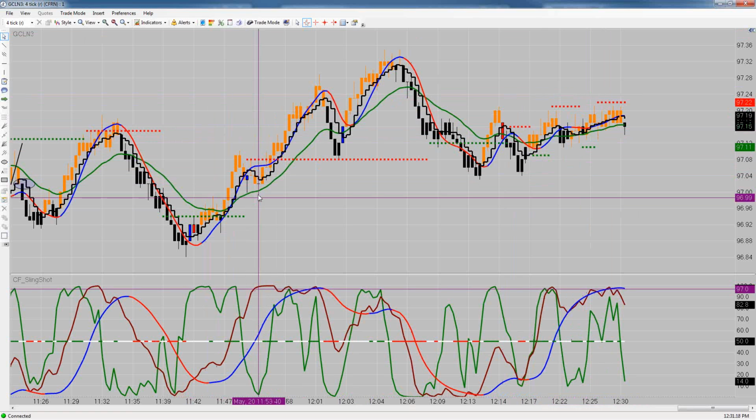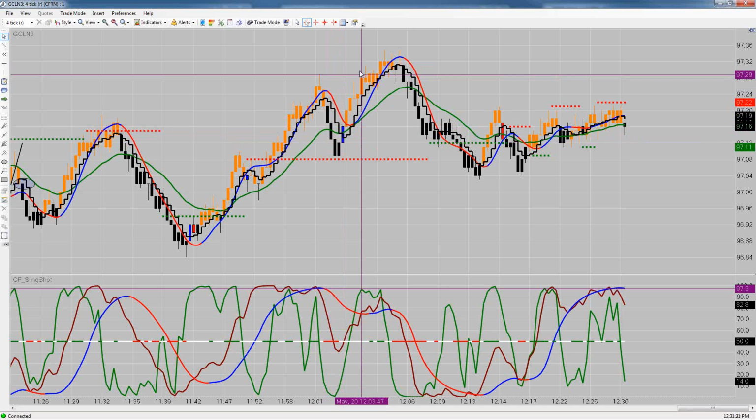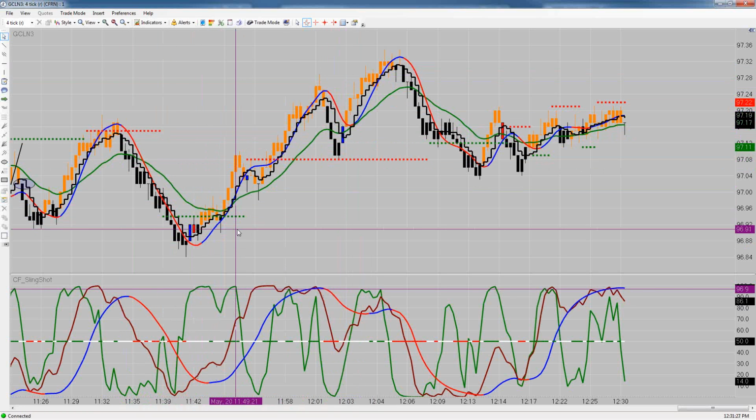We got a bullish cross right here. I tested the BBC with an up close. There was an opportunity to get long in there. Right here, there was nothing. You couldn't have done anything in there. You couldn't have done anything here. Now, that's using the normal trades that we use in the live trading room.